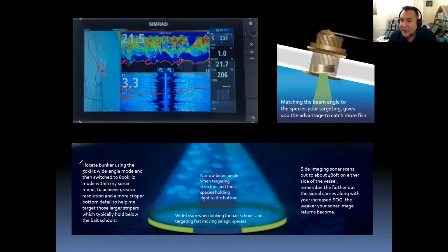Now I just want to read, I put these here for you guys tonight in the webinar, and just want to run through this with you and let you know what I do. All right. And I'm going to read this. I locate bunker schools using 50 kilohertz wide angle mode. Sometimes I like to use 800. On that particular screenshot, I did use 800, but mostly using the 50 kilohertz wide angle mode and then switch to 800 within my sonar menu to better achieve that resolution of what was going on, trying to discern how thick that bait was. All right.